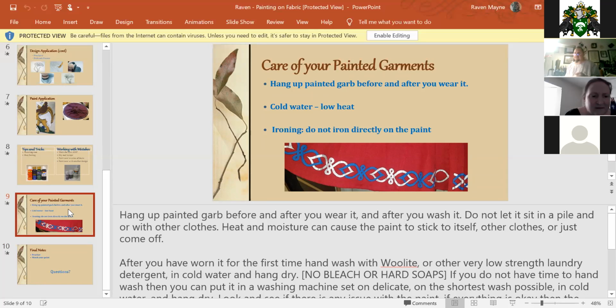But you can do it in a washing machine, like I said, on delicate maybe. If you can't wash the whole thing by hand, I recommend you wash it by hand. When you dry it, the best thing to do is to hang it up and dry it. If it has too much paint on it, and it looks like it might pull on the fabric, what you want to do is just lay it out and dry it, if you can do that, and then iron it later.